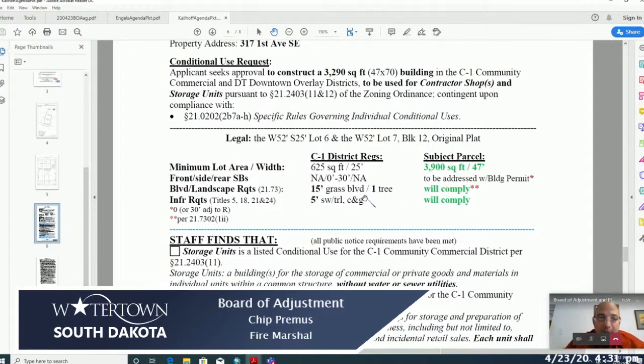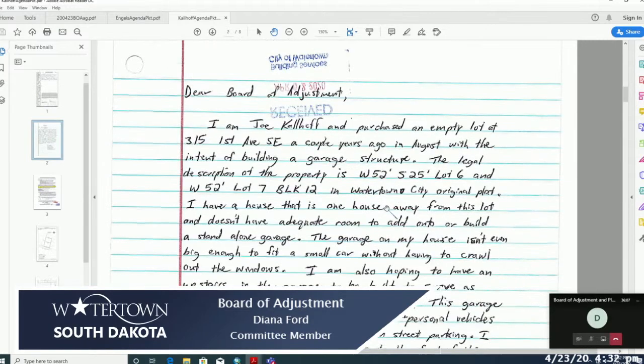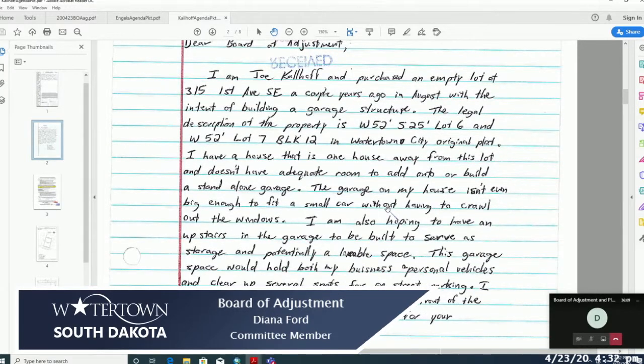And this is Jill? Does he not say in his letter that he submitted that he hopes at some point to make that upstairs livable space? He did in his letter. When he submitted his letter, we did have conversations with him after that as to the uses, and he's not wanting to mix uses now. That is not in this game plan. All right, thank you.